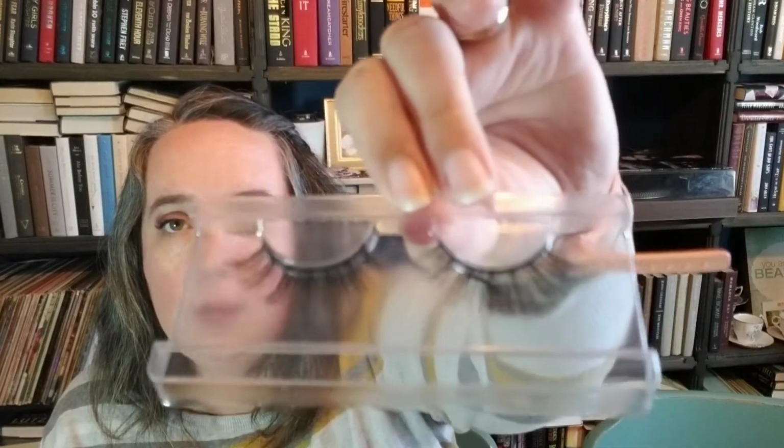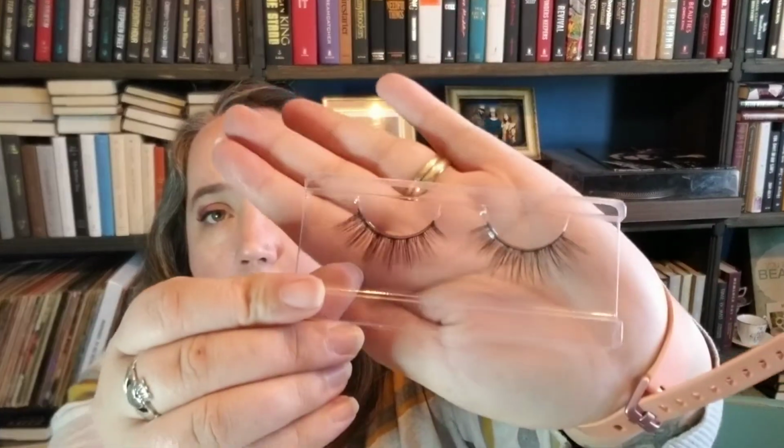Well, you can't really tell how natural they are until you put them on, can you? I don't know. Is that actual eyelashes from like donors or? No, honey. That's why it says faux mink. Oh, mink. Yes. Faux mink.